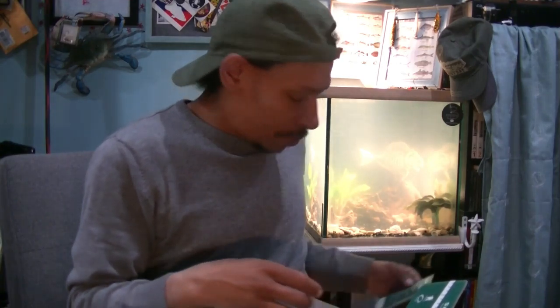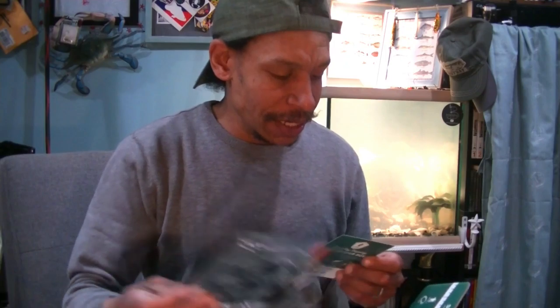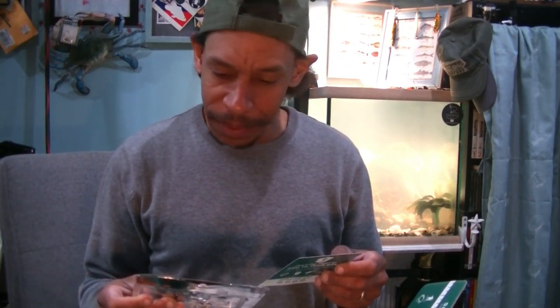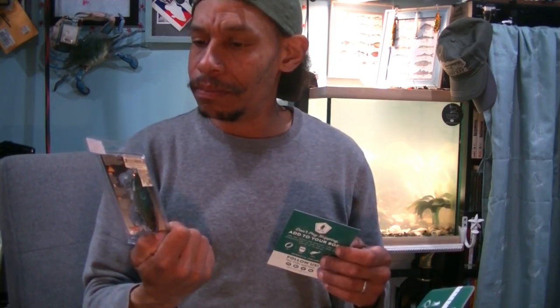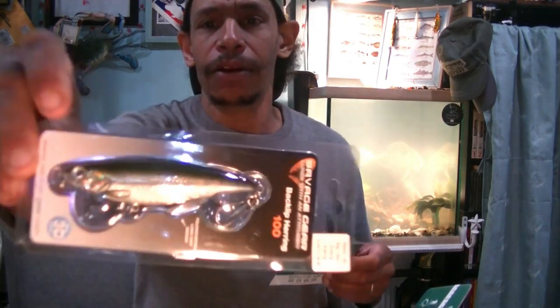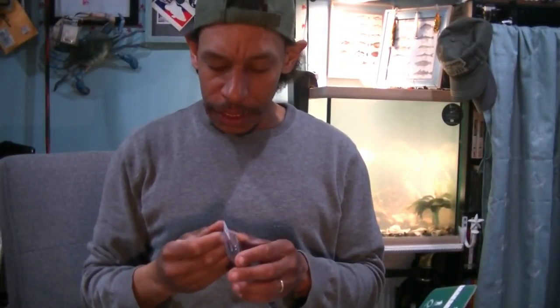Next, we've got another good company, SavageGear. So we got the SavageGear 3D Backlip Diver. There's two things in here. SavageGear Backlip herring, 100 in a 3D pattern. So we've got ourselves a little jerk bait, fluke style, soft plastic. Flukes are excellent this time of year also.